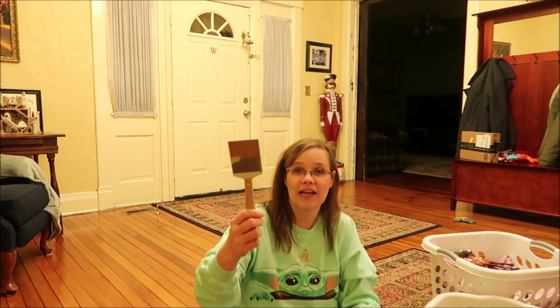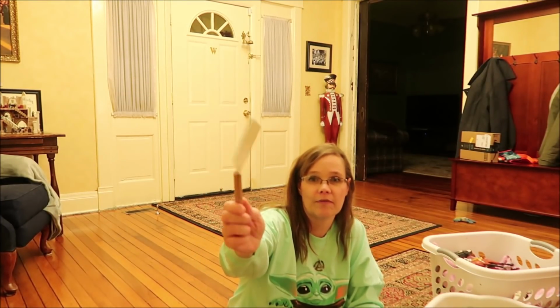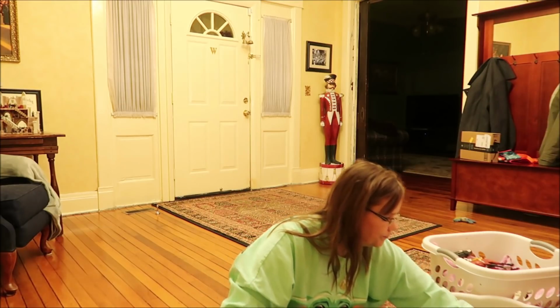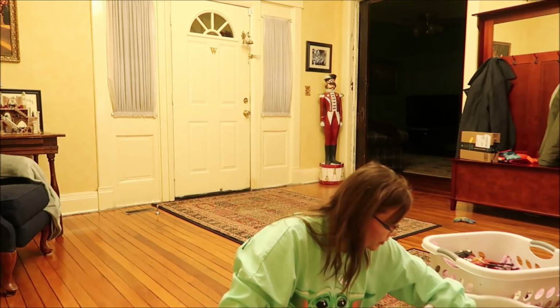This will come in very handy. We have one of these right now. Ashley uses it all the time. It's one of her favorite tools. She loves it. And then we have this. He gave me this spatula. Fine with me. The more spatulas, the better.